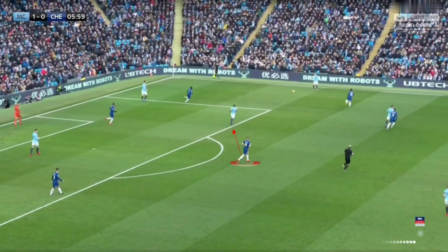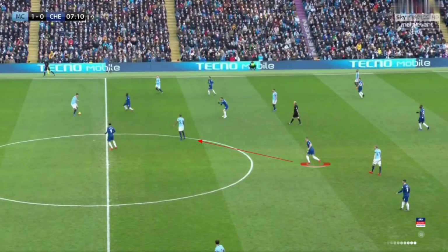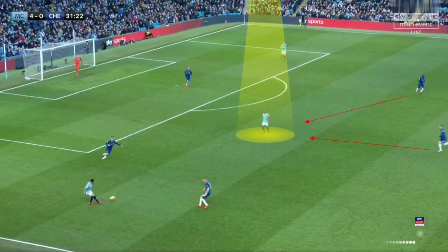Here, Barkley should have gone to Fernandinho. He's gone to De Bruyne, which is too far away from Fernandinho. And here Fernandinho is free again. The distance is just way too big for Jorginho or Conte to cover.